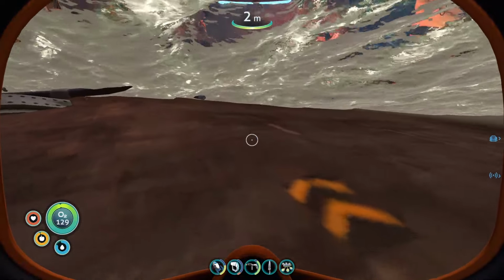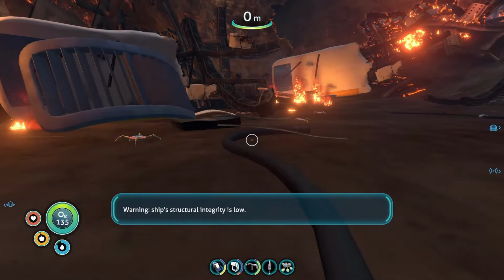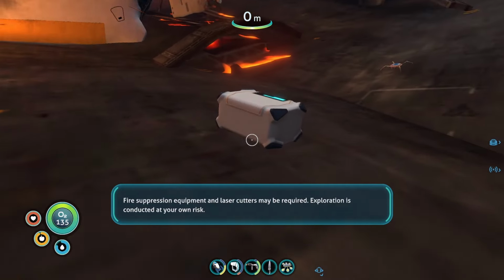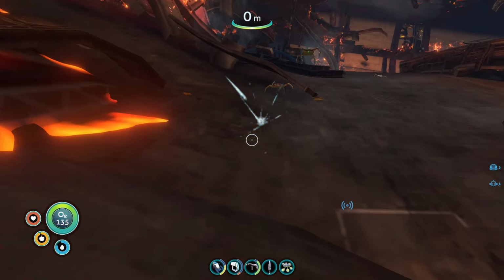Let's get back. So, from what the nice PDA lady said, the warning is: ship's structural integrity is low. Fire suppression equipment and laser cutters may be required. Exploration is conducted. Oh, we got a battery.